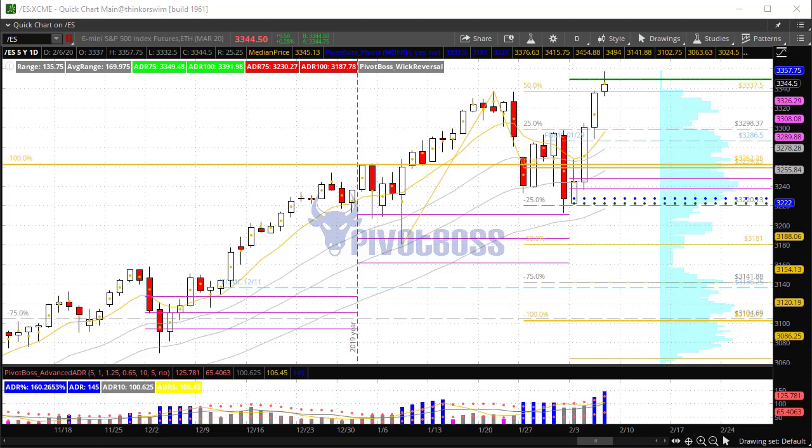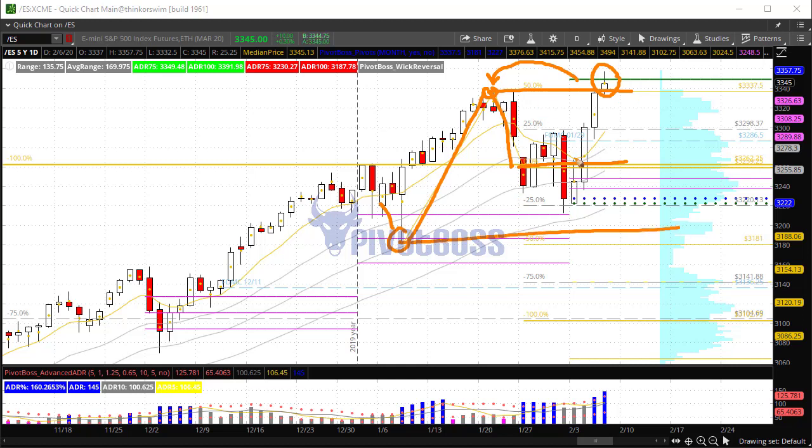Here's a look at the daily time frame of the ES. You'll notice right here that the ES is now above the key range high. The key range high is the high of the impulse move that we saw in the last month, where price drove downward and rallied tremendously, hit a top, and then pulled back to the midpoint, and that gave us a key range right there.